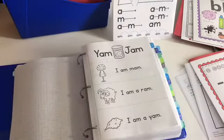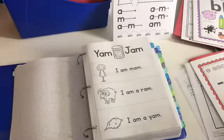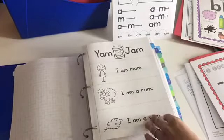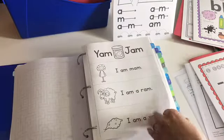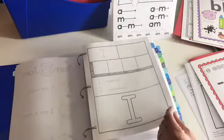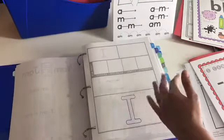And then a little book. And I believe this is for Thursday. I'm trying to look through my notes here. Yeah, the story reader. So this would be his little story reader. We would just cut this out, have him color it, and it would be a little book. And then his little sight word practice, which is pretty much the last thing of the week.